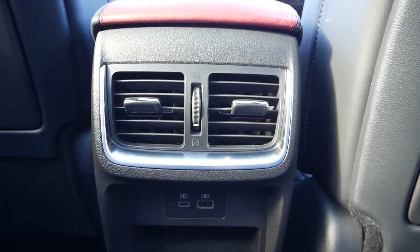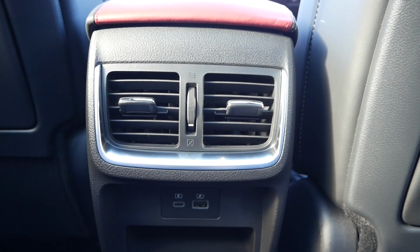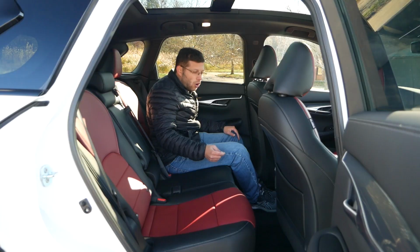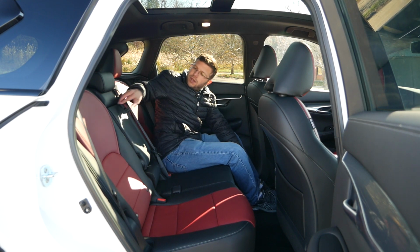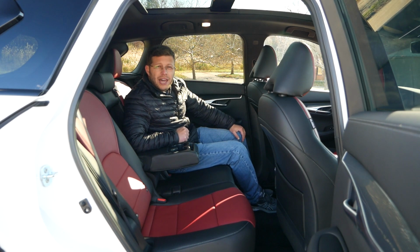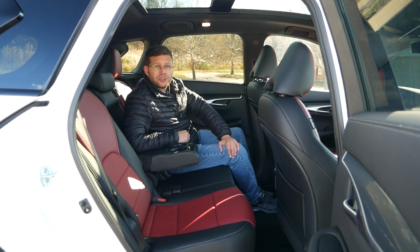Also back here, you do have two rear air vents to go along with the USB-C and USB input. For higher trims of the QX50, you can get 3-level heated outboard seats and also climate control. So if you want those extra creature comforts, you're going to want to go with the Autograph or the Sensory. And rounding out the second row seating area, you do get a center armrest with 2 cup holders.